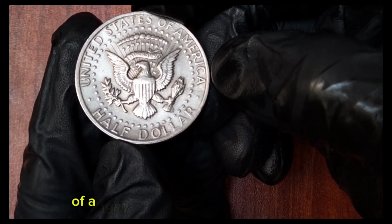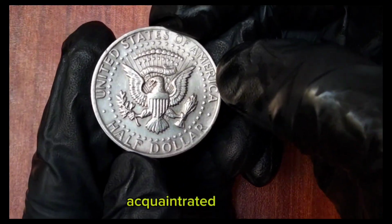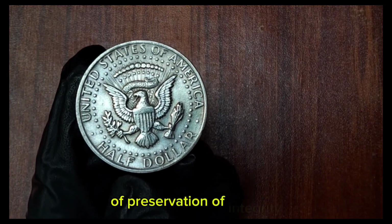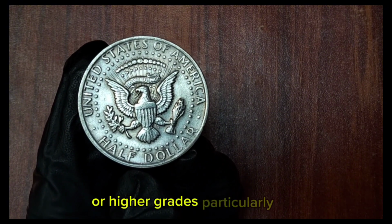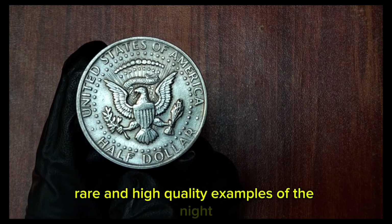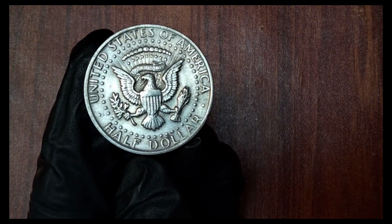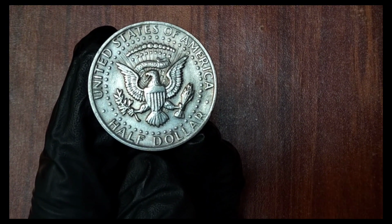The value of a 1977 half dollar can also increase if it is graded by a professional coin grading service. Coins are graded on a scale from 1 to 70, with higher grades indicating better preservation and detail. A coin graded MS65 or higher can be particularly valuable. Rare and high-quality examples of the 1977 half dollar can sometimes be found at coin shows and auctions. Collectors often seek out these venues to find specific coins to complete their collections or to discover unique pieces.